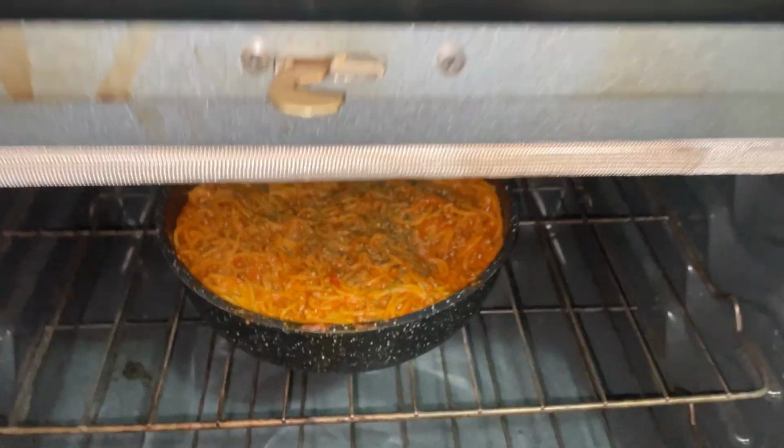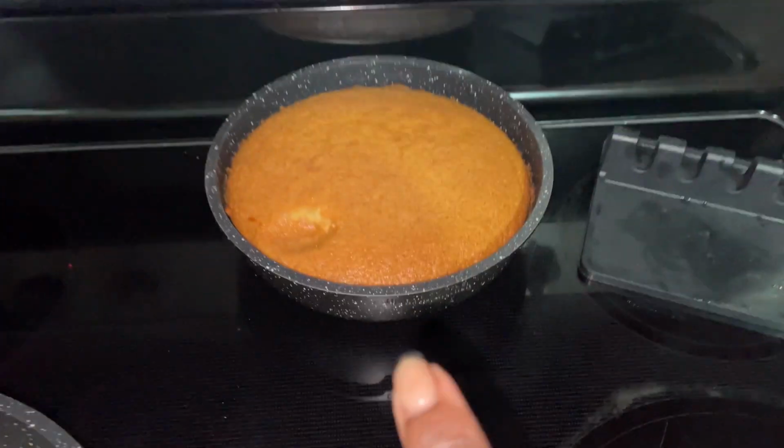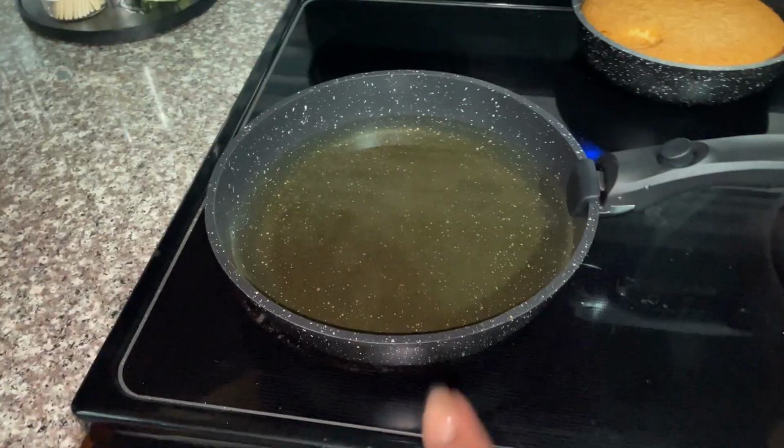Alright, y'all, so the mac and cheese. The spaghetti is in the oven. I got my oil going for my fish. I got my rack because we want to keep our fish crispy. Cornbread is out the oven. We about to get started on this fish.